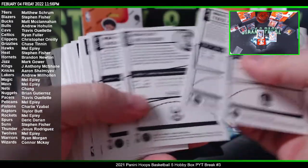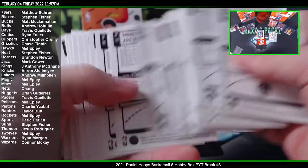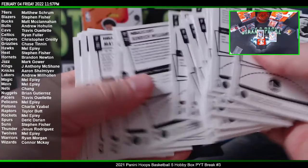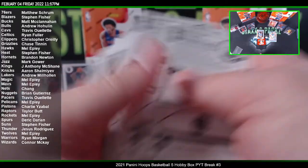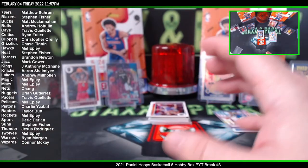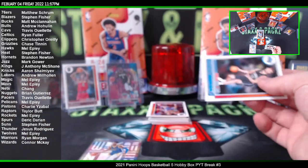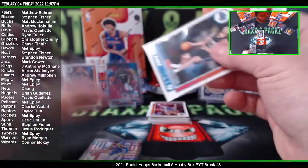Oh, and Kit in Hoops? No, I was talking about Mosaic. I don't think Hoops does have a case hit. I was wondering if they did. I don't think they do. I was thinking about that the other night, actually.